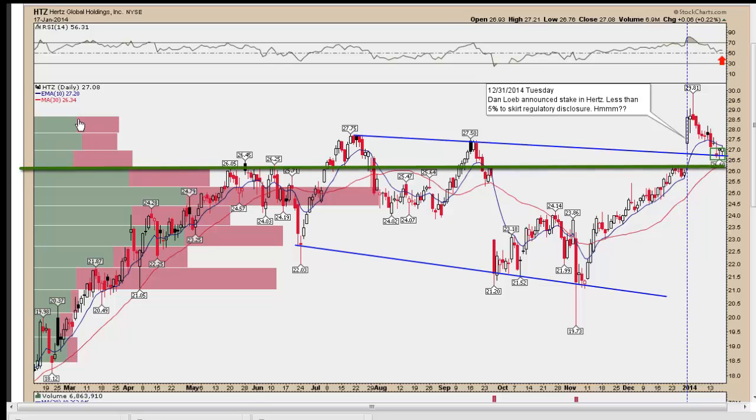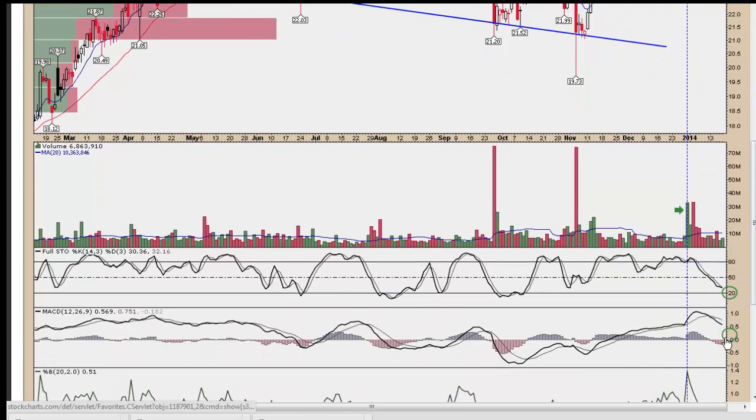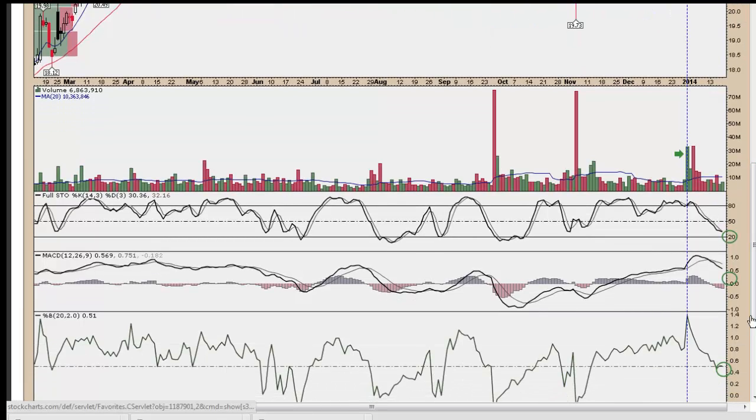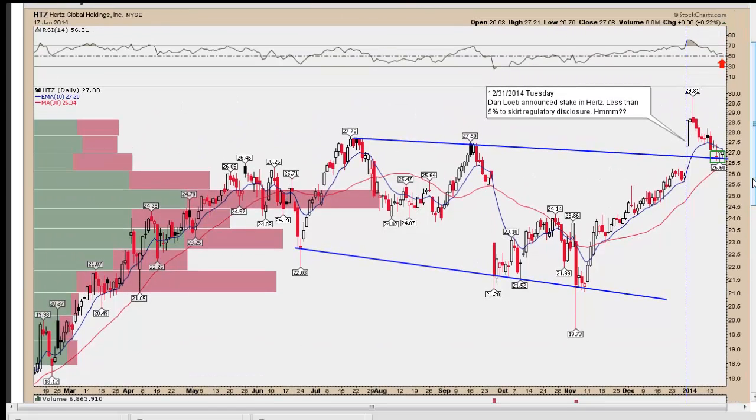Note the Kirby levels, and we can see MACD and stochastics are starting to set up. They're not quite there yet, but I would look for these indicators to turn north this week if we get a follow through to the upside.